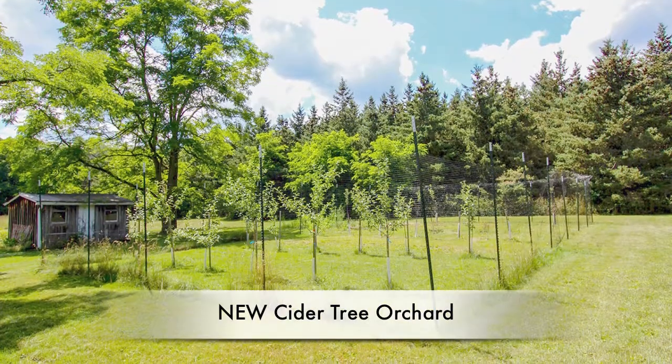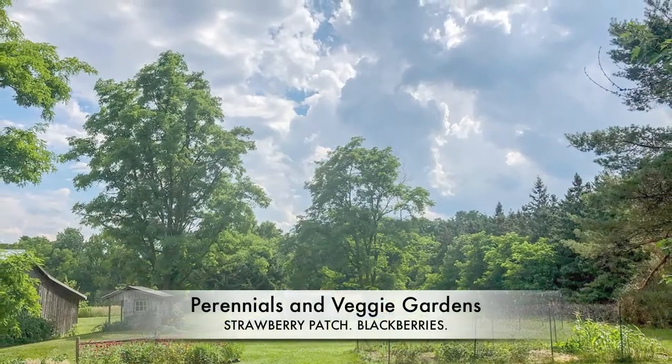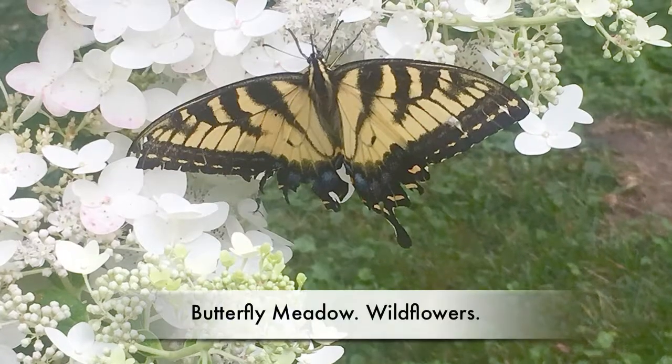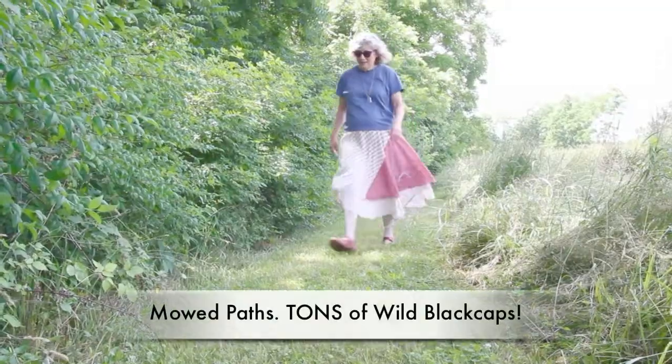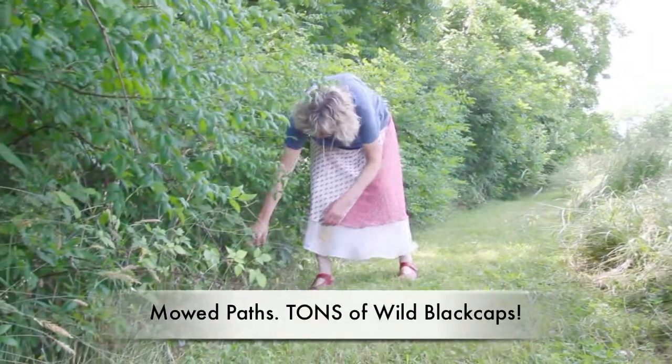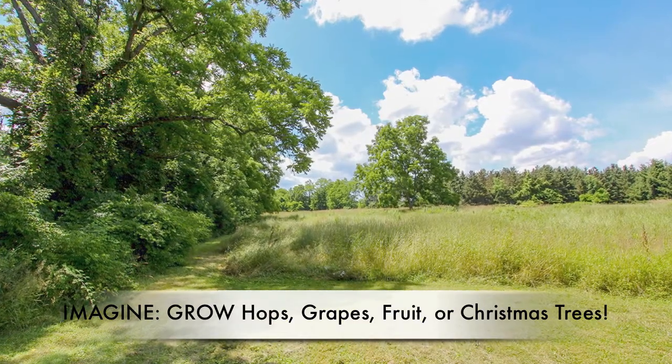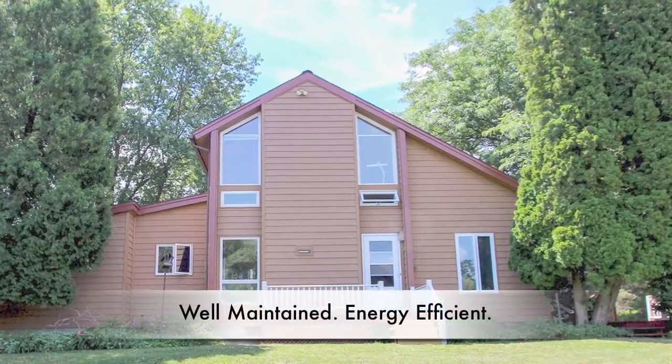Fruit trees, beautiful perennial and veggie gardens, a pond, a butterfly meadow, and all the black caps you can pick. Wow, all this plus a comfortable, spacious home.